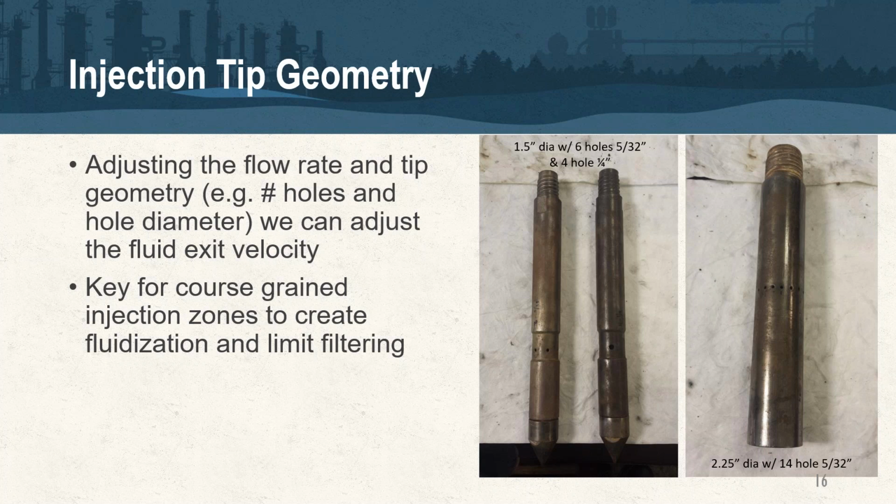If you look at the figure there on the left, those are 1.5-inch diameter rods. The one on the right is kind of what I would consider more of a standard in the industry. It's a 4-hole 1/4-inch pressure activated injection tip, kind of off the shelf. Compare that to the one on the left where you've got 6 5/32 holes. Assuming the same flow rate coming down through those injection tips, you get 40% greater velocity coming out of the one on the left versus the one on the right.